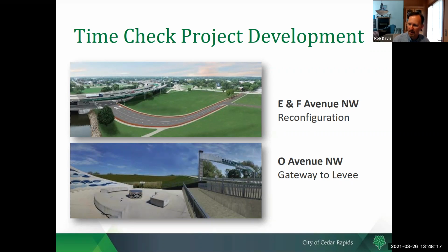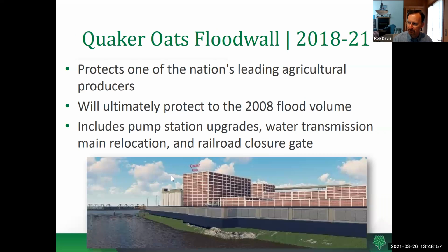And then upstream a bit is O Avenue Northwest. We built the gateway arch on O Avenue. I mentioned that before. That's the one with the curved wall here to the left. This was built 4 feet taller than needed and also a bit wider because we'll be coming through with a levee, and then the roadway will be elevated to go up and over and into the west side greenway area. So that's planned. There'll be some very minor modifications to that park that we've already built, just in order to build the roadway a little bit higher. But again, the arch does not have to be adjusted. It was understood when we built that what the levee would look like.